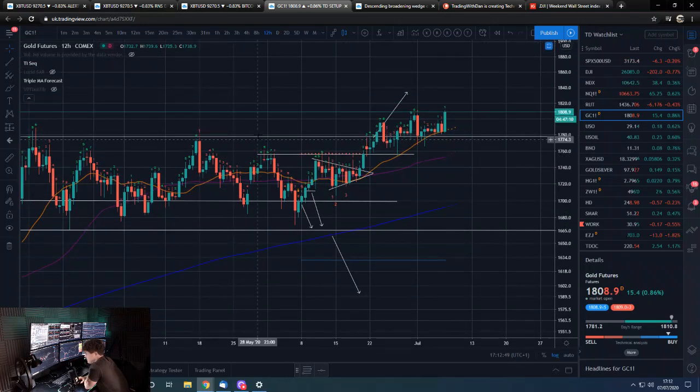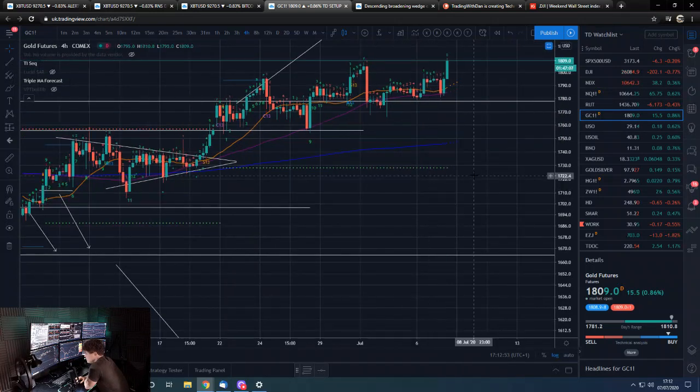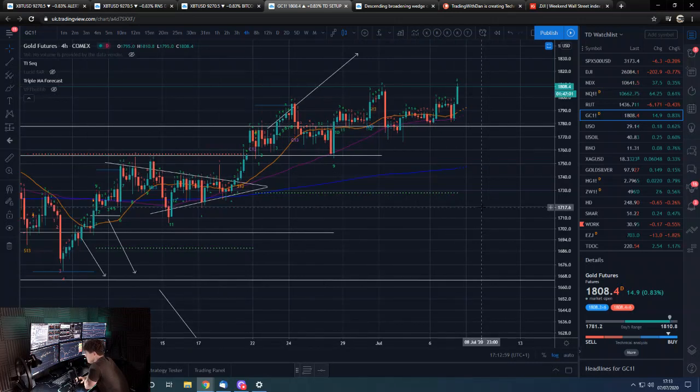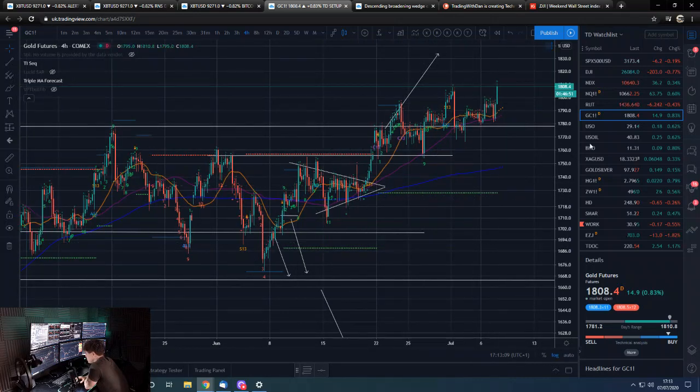TD9 on the 12 hour, nothing really to see there. Did we have any nice 4 hour 9s? We had one here, didn't do a lot. It's just quite closely consolidated price action. But look at this nice pennant that we had. As soon as we broke out of that to the upside, that indeed was off to the races. So gold is looking very, very good.